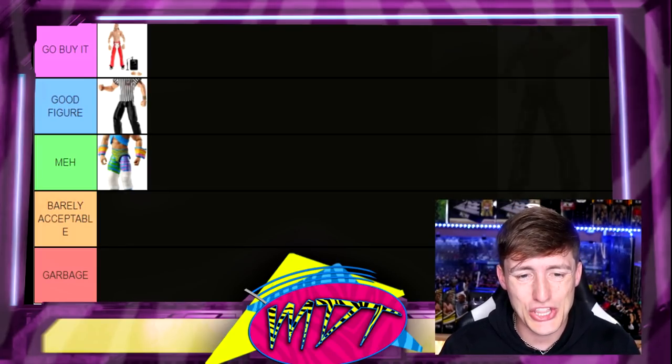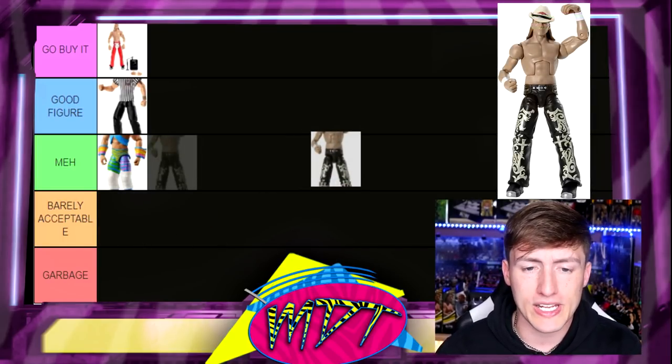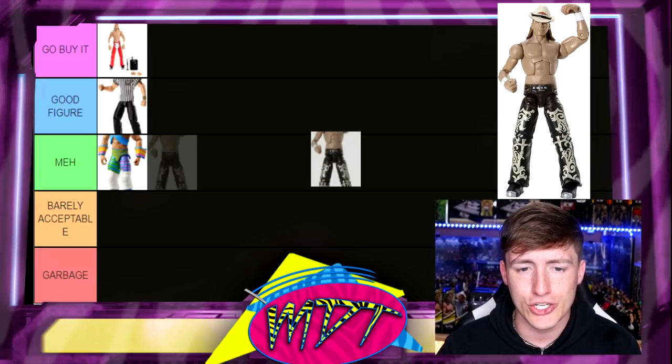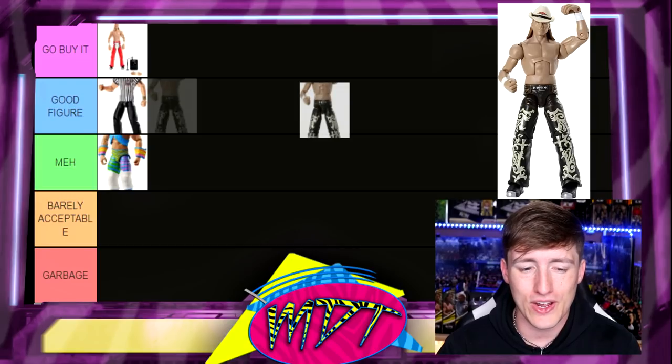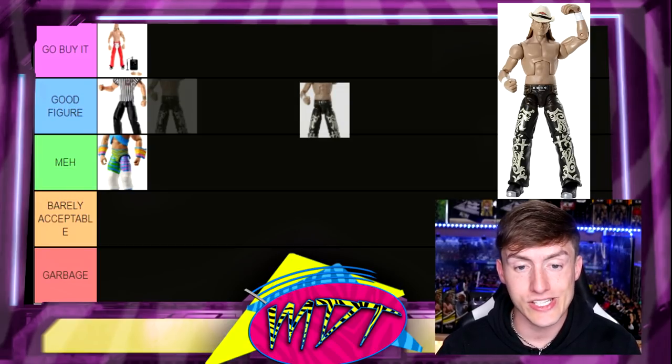Next up is Elite 3 Shawn Michaels. I don't know, man. This is the first ever Shawn Michaels Elite. This comes very, very early in the Mattel history right here. I don't know if it's quite a good figure. Like, it is a good figure. I feel like it's kind of offensive to say it's not a good figure. The head sculpt's kind of bad. It does have cool accessories.